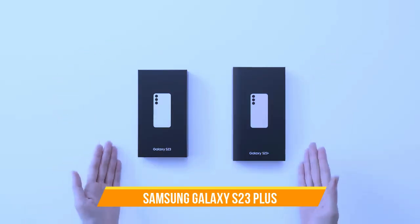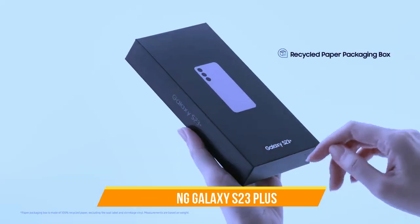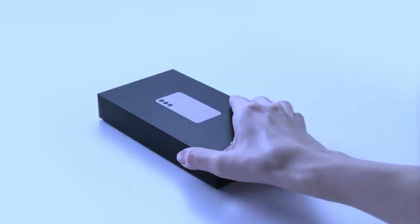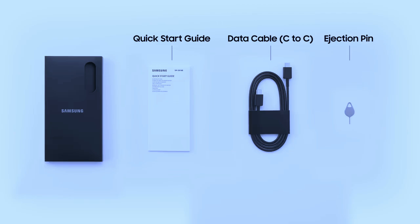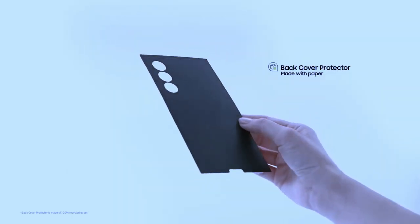Number 4, Samsung Galaxy A23 Plus, a big screen Samsung flagship for less than $1,000. Everything you get from the Galaxy A23, you'll find in the Galaxy A23 Plus, only with a much bigger screen.